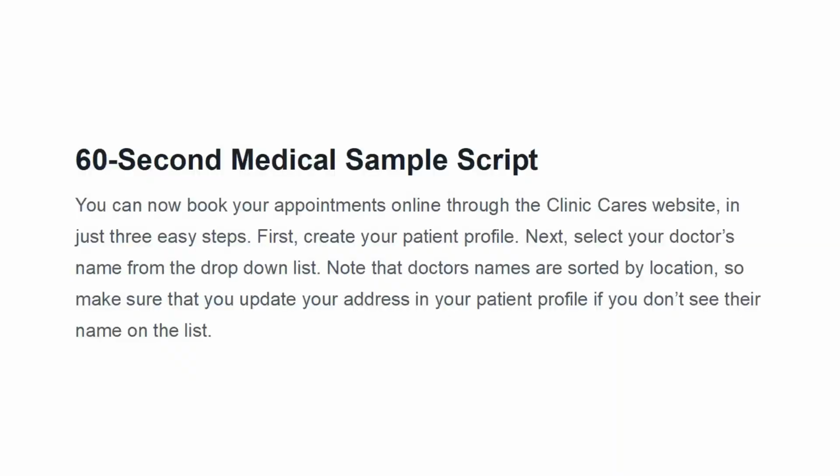And here we are again with our sample script. This time I'm going to read it in a way that somewhat ignores the existing punctuation and comes across as more natural.